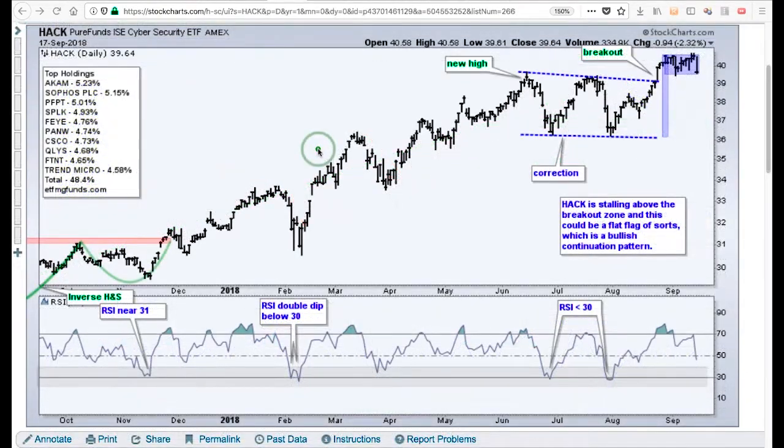The cybersecurity ETF is also a leader that got pounded on Monday, down 2.32%. I thought there was a flag forming here because it was trading flat after breaking out and holding above this breakout zone, which I think is bullish. But you can see with this sharp decline, it means maybe we're going to do a little backing and filling. And maybe the middle part of this consolidation around 38 will be that next support zone.